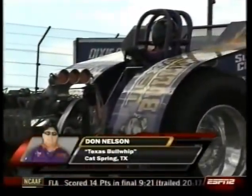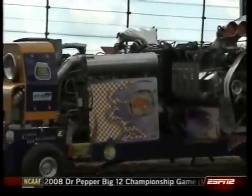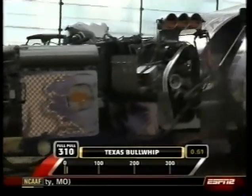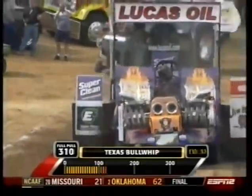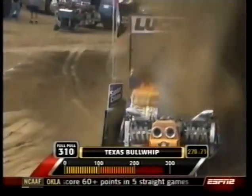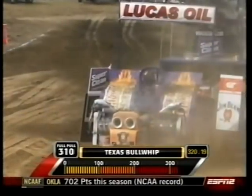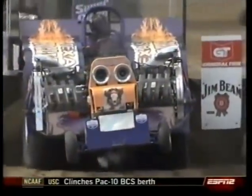Well, we told you about the Texas Bullwhip and the unique combination. Don Nelson, the driver. It has two Chevys, obviously facing outwards, and then right in the center of the front, one of those DT 466s. And you can hear the rumble of that DT 466 out front singing along right with the Chevys. And he's on one right here, bringing it home, 320 feet. So we have four tractors now out over the full pull mark of 310 feet, and we will have one heck of a pull-off.